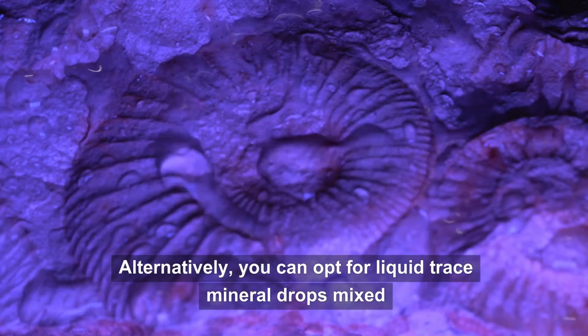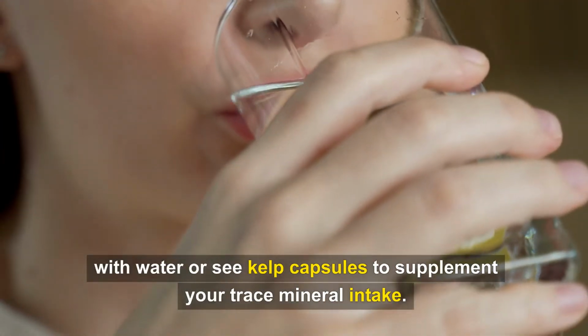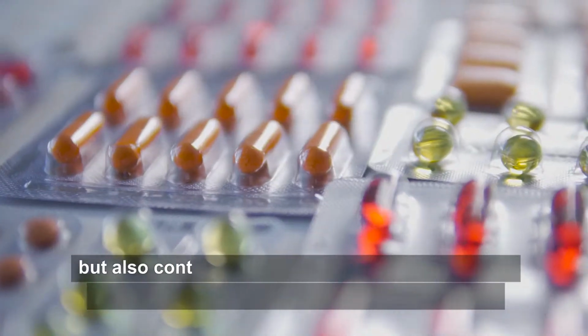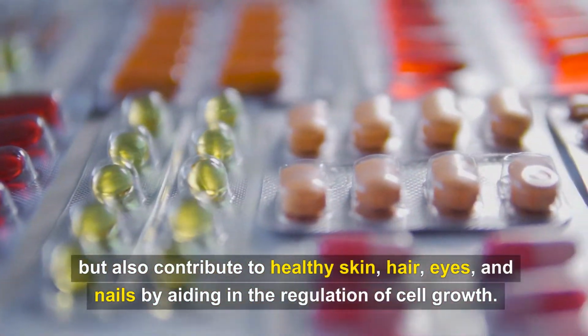Alternatively, you can opt for liquid trace mineral drops mixed with water or sea kelp capsules to supplement your trace mineral intake. These minerals not only support thyroid function but also contribute to healthy skin, hair, eyes, and nails by aiding in the regulation of cell growth.